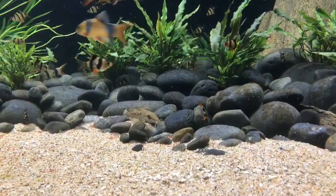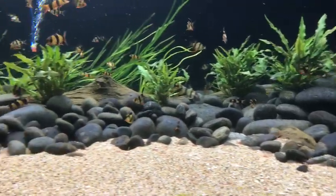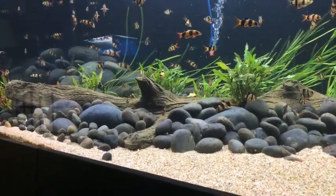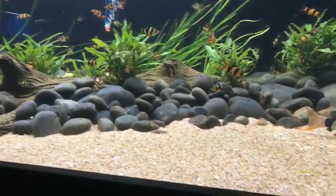Feed them live baby brine. I might do like a thing of live brine, not the baby. I could order in a thing. It cost me about $50, I think, to get a thing of brine shrimp. How long for clown loach to reach full size? Probably 10 plus years, I would say.